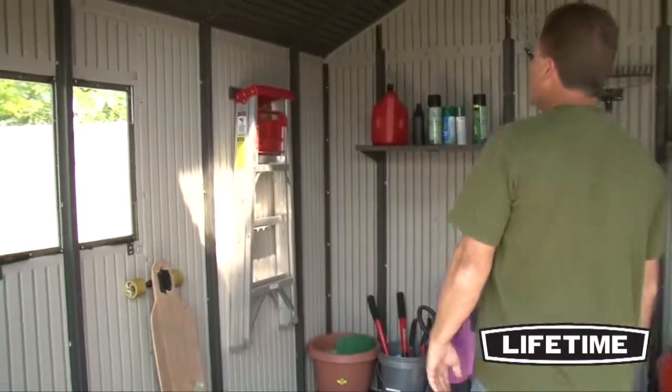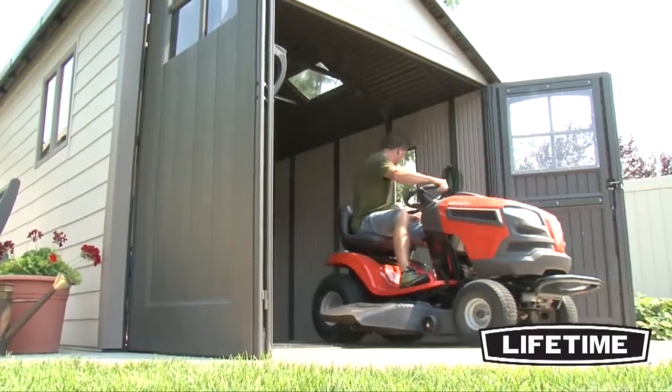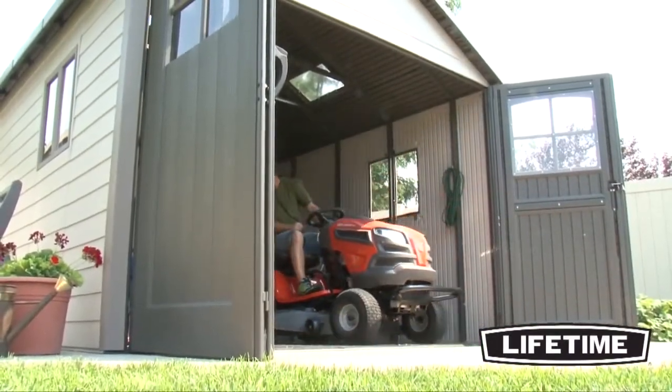It's time to reclaim your garage. Let a Lifetime Outdoor Storage Building be your storage solution. With its durability, spacious interior, and good looks, it will be the envy of your neighborhood.